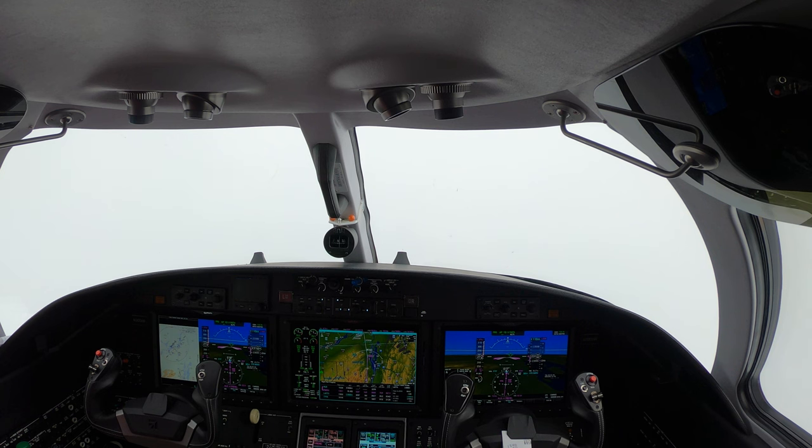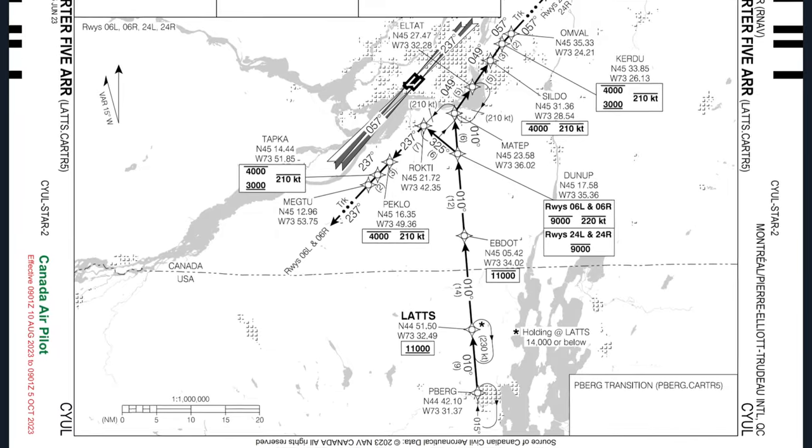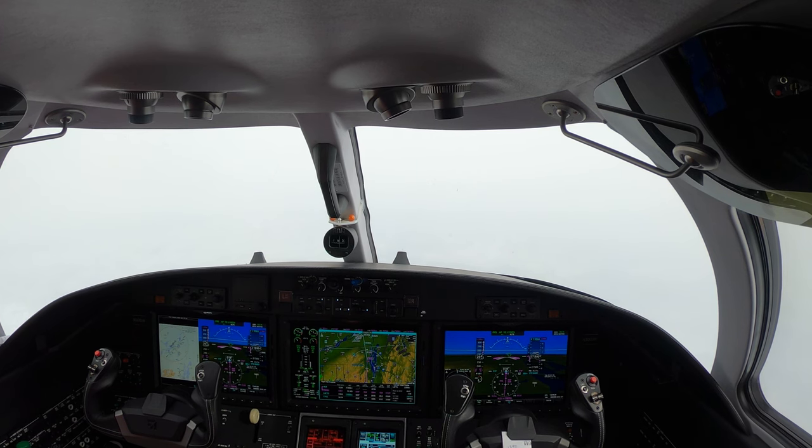Look at this arrival. This is the Carter 5. I've got plugged in there that we're landing 6 right. But it sets you up. You kind of aim at midfield and then you turn and go downwind, a long downwind, and very gradual sequencing into the airport. They typically make you fly most of it because it is sequencing, like I said. It's getting everybody in line for the runway. And then they get all their speeds down.